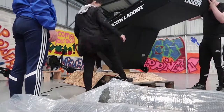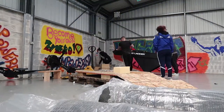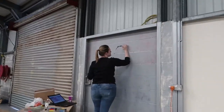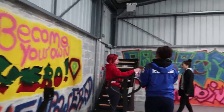And now, because I want to do some extra exercise, I'm going to move all of them plates into that area there. Got all kinds going on at the same time. Got some art going on over here. I'm going to show you what that is later on when it's done. I'm going to have our first go on the Jacob's Ladder.